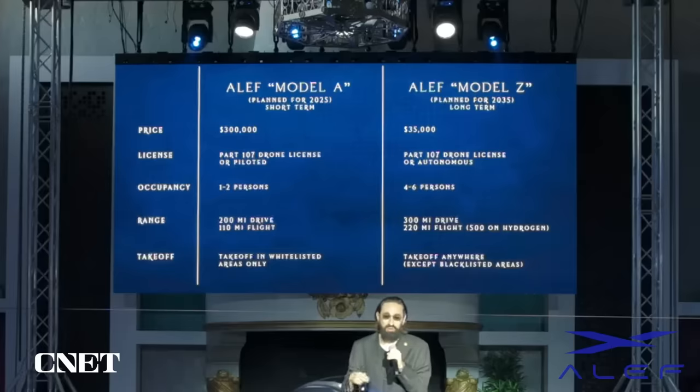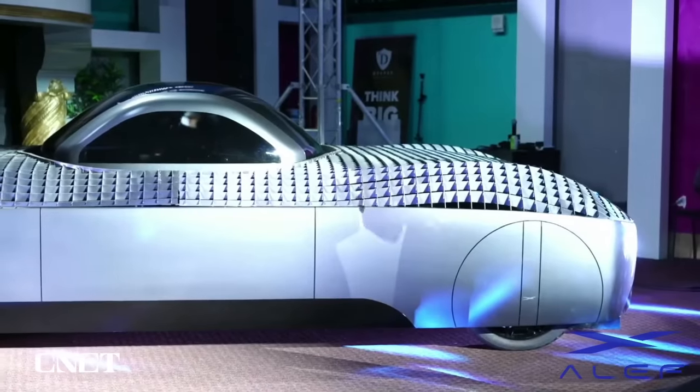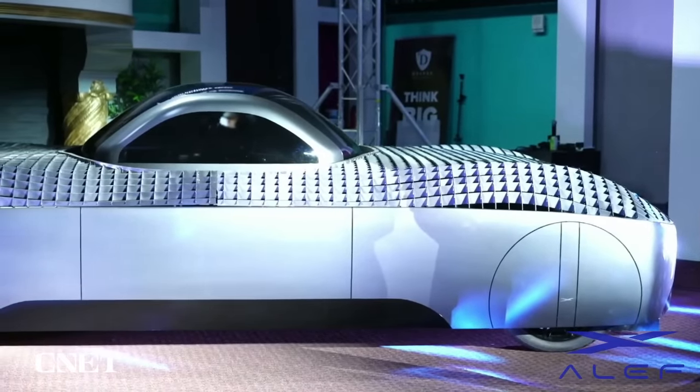In the short term, you'll probably be required to have a drone operator license, like a written test, or unlikely a pilot license. But in the medium to long term, it will probably require only a drone operator license, or it actually will be autonomous.